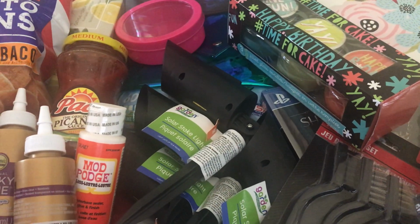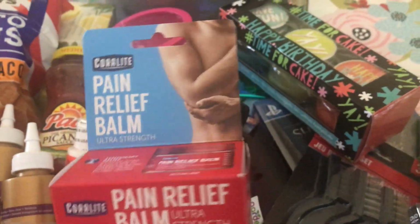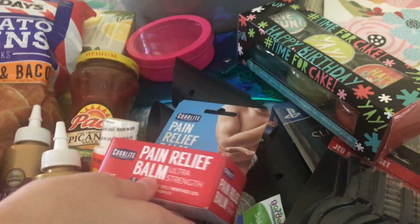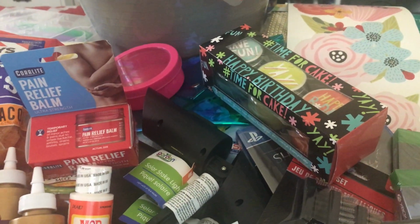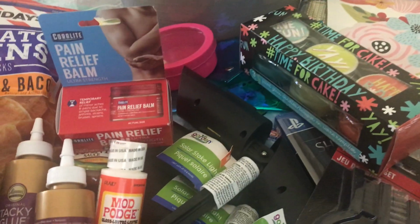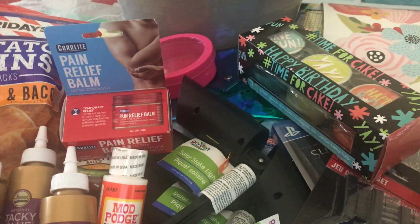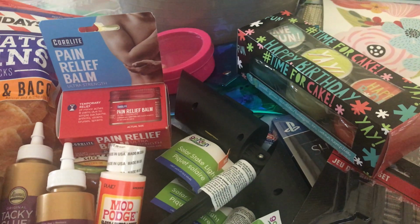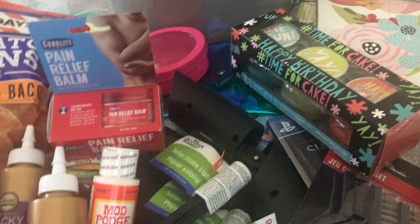We also got this pain relief balm. This time, especially me and my husband, because we are older and there's some pain. So we need that kind of thing, and we're going to try that. Whoever tries it, please comment if it's a good product, if it's effective or not.